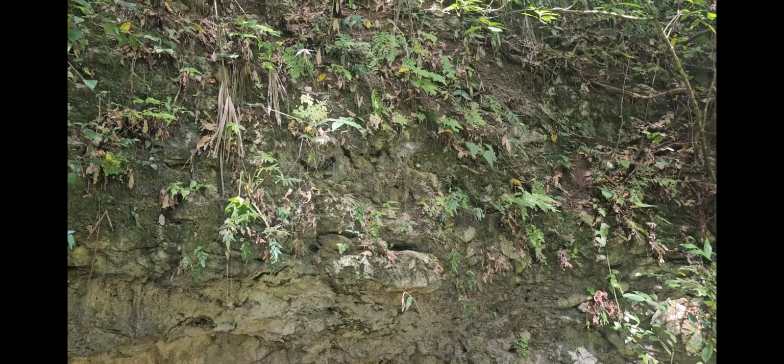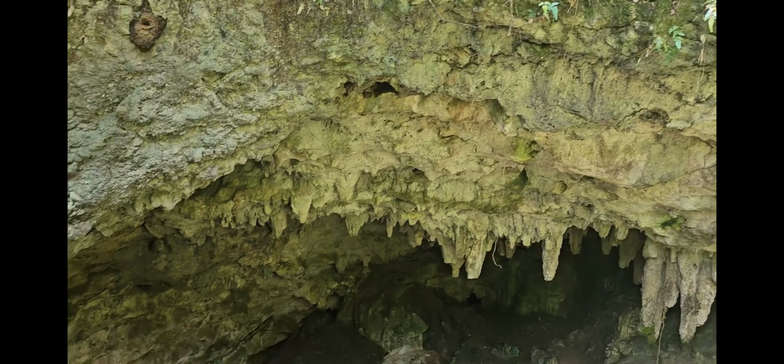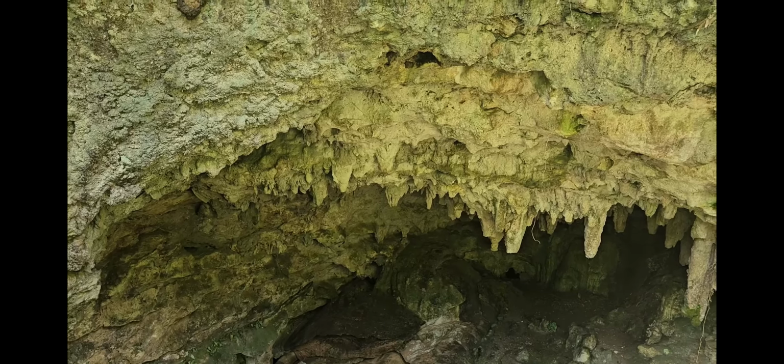So yeah, it's RIO FRIO CAVE out in Mountain Pine Ridge. If you're in the Cayo area, you want to do something off the beaten path where there's not a lot of people, I would definitely recommend it.